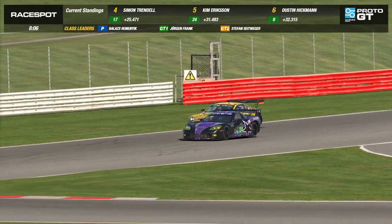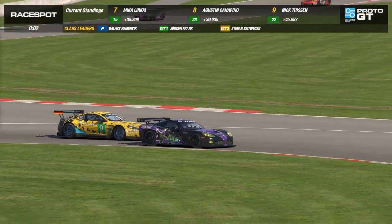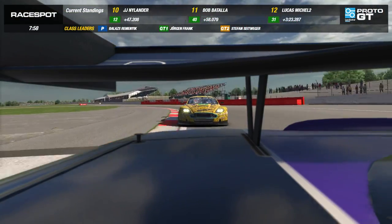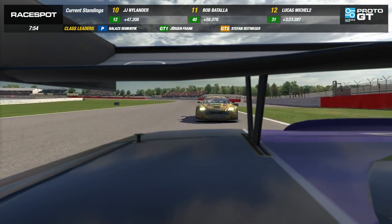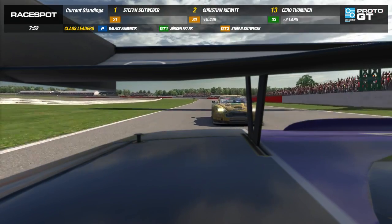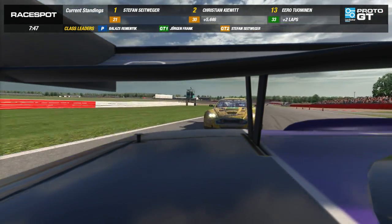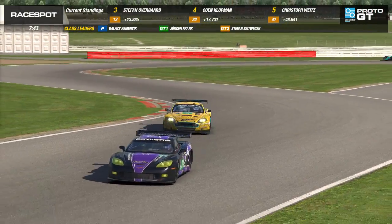Yeah, as we look at Dustin Hickman and Kim Ericsson in your GT1 division, they're having a great fight. Kim Ericsson in the Corvette and the Aston Martin is Dustin Hickman, so they are having a great battle at the moment. It certainly is an exciting one, as behind him is Hickman trying to find a way past that Corvette of Ericsson.